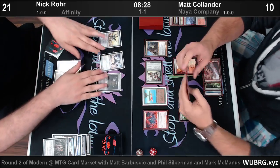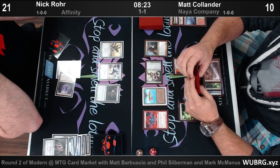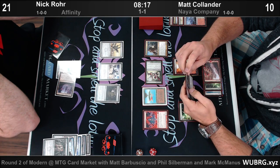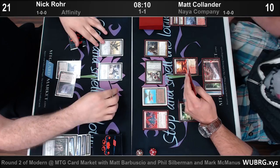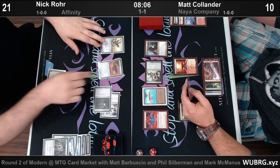Is there a line? Signal Pest, powerful draw. Yeah, but I mean, is there a line that... Affinity plays some real crap cards. Signal Pest is one of the better cards in the deck too. Signal Pest is like one of your best ways to beat Stony Silence. You just play a couple of them. And to be fair, Grim Lavamancer is really the only thing that's keeping Nick down.